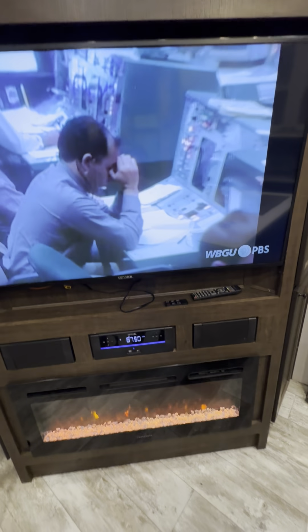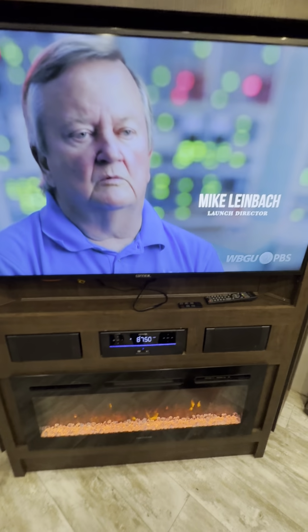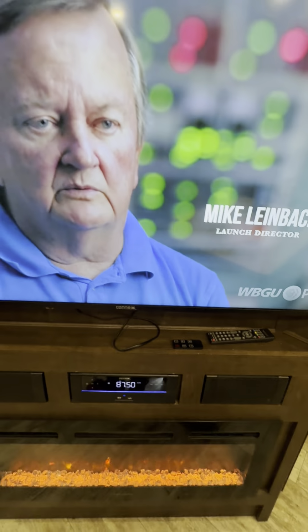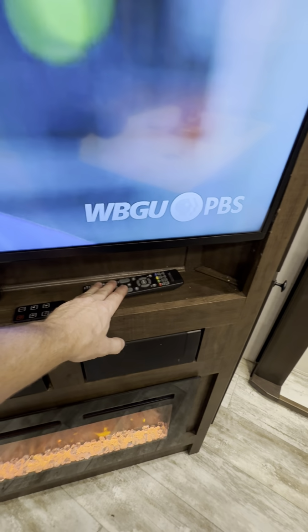Again, storage in all your cabinets around the television area. This is the television on air television right now. It doesn't swivel, it's a fixed mount TV just like it is. You will have to go to menu and do a channel search to pull in your local channels. There is a remote directly below it for that.